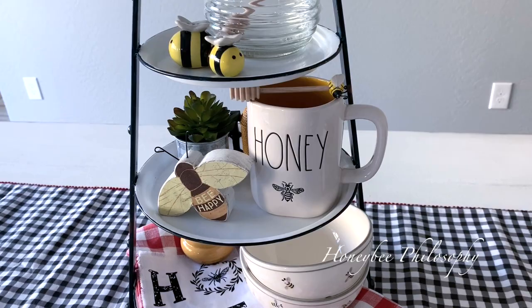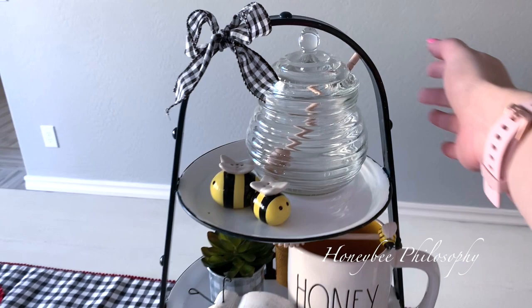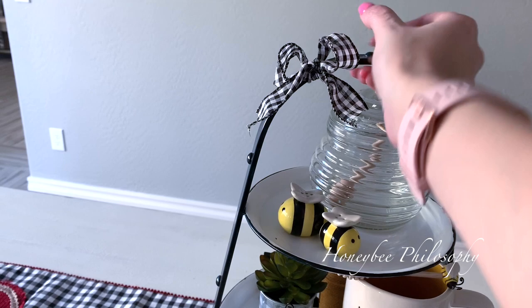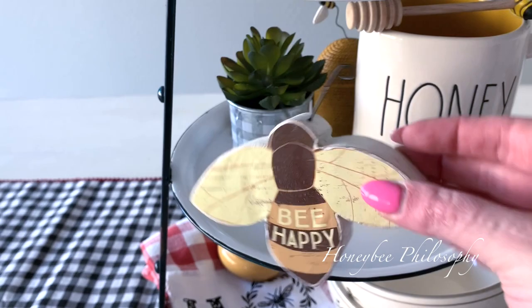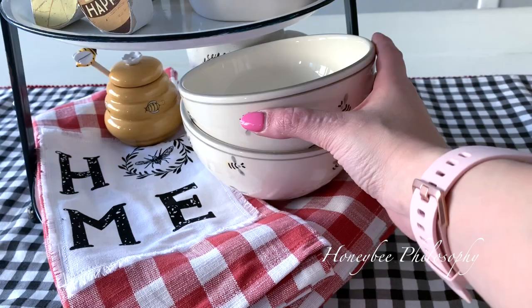I can't. So these little guys are salt and pepper shakers. This I got at the Target dollar spot a little bit ago. I just put a little bow on here. It looks like it got a little mangled. Put a little bow on there. And then this little wood bee, happy bee, my mom found at an antique fair. And then these bowls were made in Portugal. I got them at Home Goods.